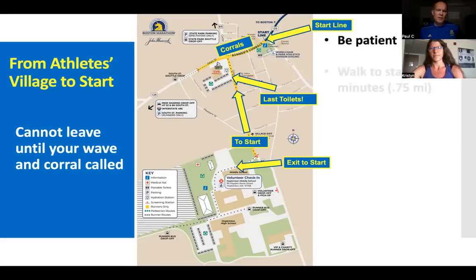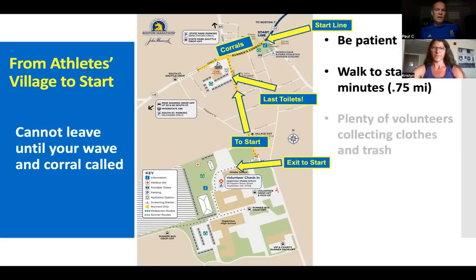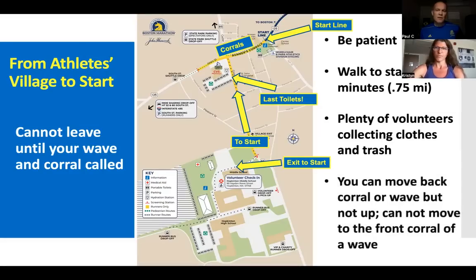So you just have to be patient. The walk takes about 15 to 20 minutes. And there are lots of volunteers collecting clothing and trash all along the way. You can move back to a different corral, but not up.